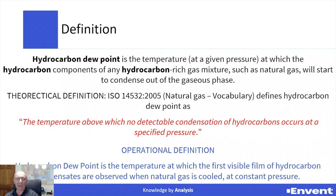So what does that actually mean? This can be expressed in terms of an operational definition for the temperature at which the first visible film of a hydrocarbon condensate is observed. So the hydrocarbon dew point is therefore not a speciation. It is not looking to determine whether that hydrocarbon that drops out is a C4, a C16, a C12. It is the first condensable.